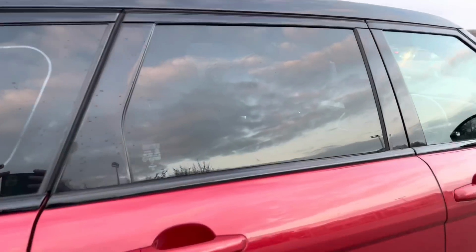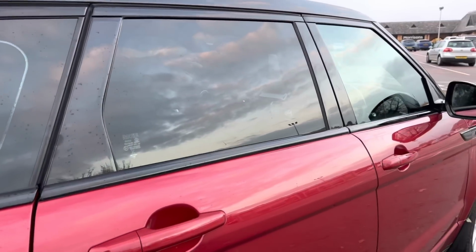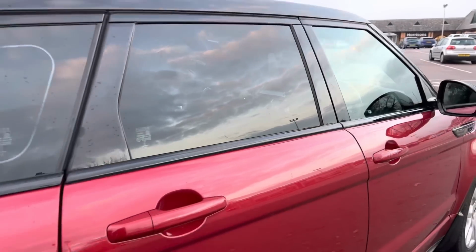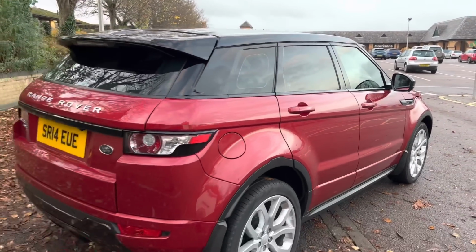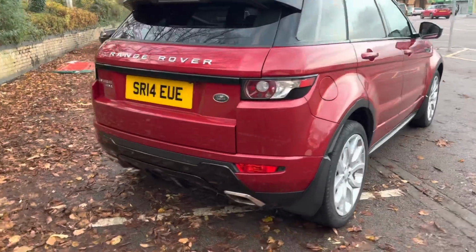So a big thank you to Double D for doing the window tints. As it has been raining a bit, it might be a bit dirty now. But yeah, we went for the more OEM plus look, not too dark. So I think they're just dark smoked, not limo. Let's have a quick look in the boot.